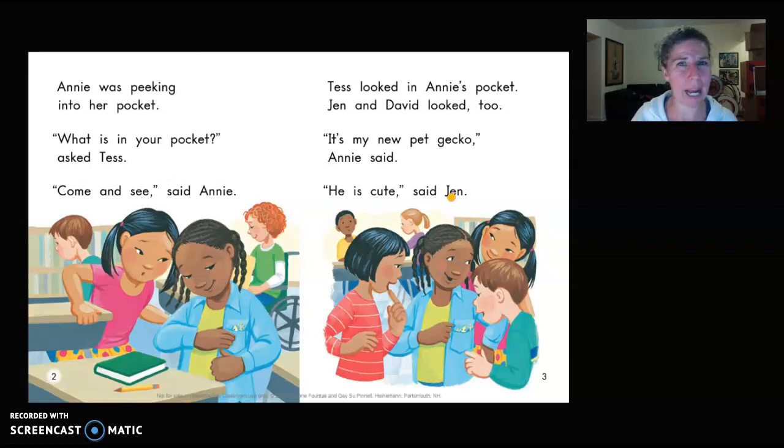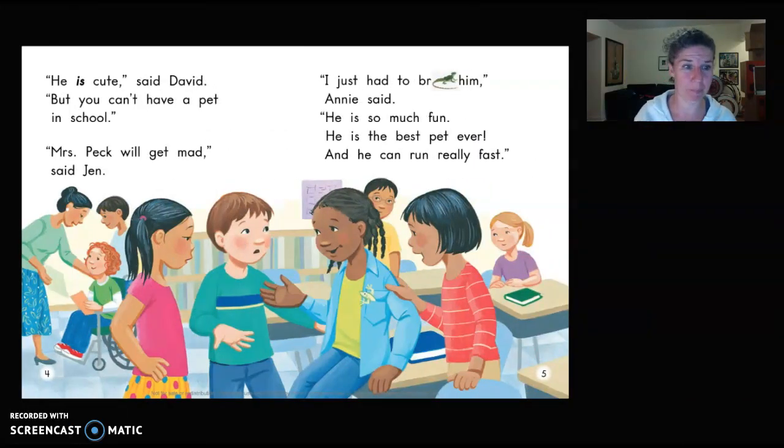What do you think would happen if you brought a gecko to school? Yeah, I don't think it would go over very well. Oh, look, here's the word that we're going to have to figure out.